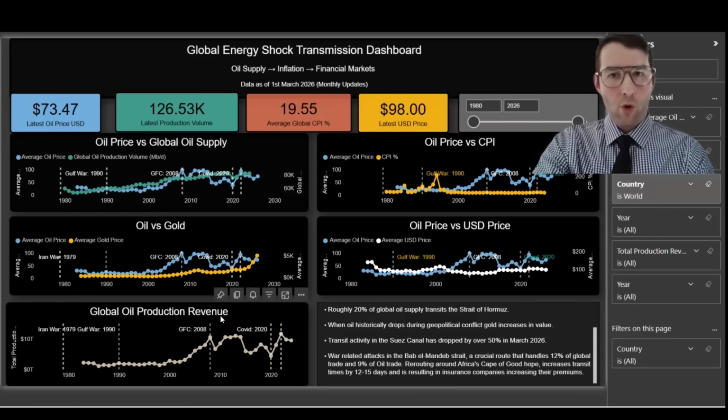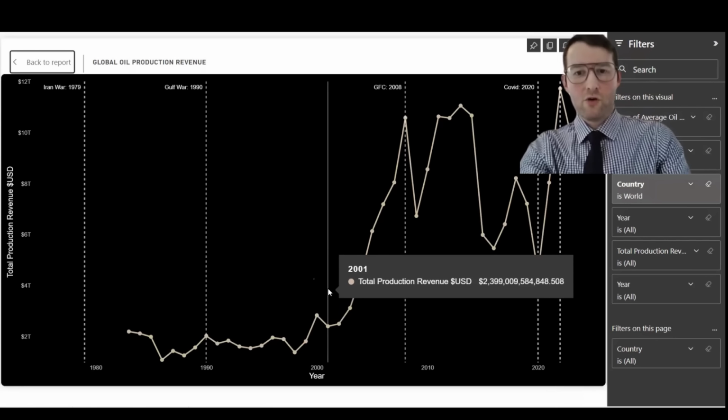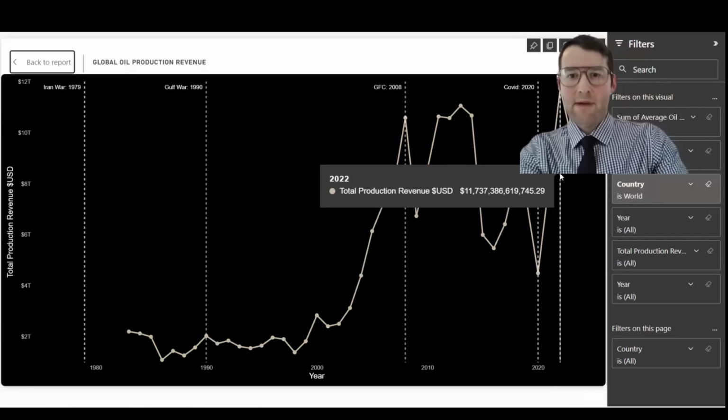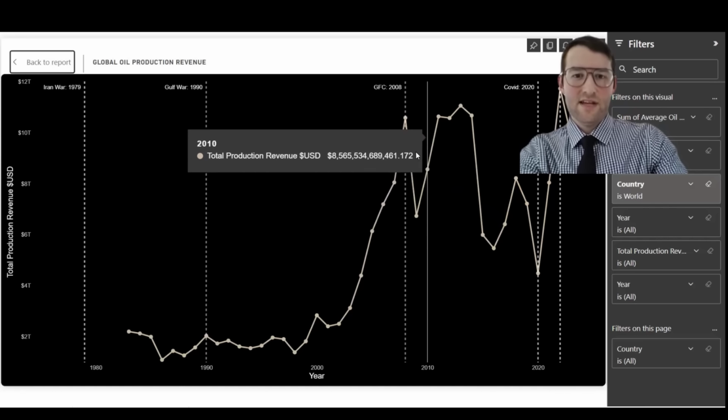And then down here for our next one, global oil production revenue. This is the revenue in US dollars that's been created each year by the total oil production volume. This is just an estimate by calendar year based on the available data. So total production revenue in 2022, I think that's 11 trillion, 369, yeah, 11 trillion odd. So it's pretty decent, and you can see over time what's happened.